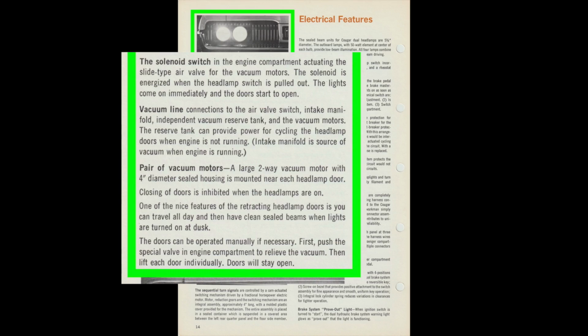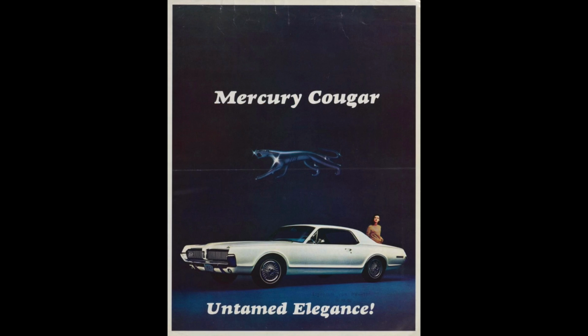One of the nice features of the retracting headlamp doors is you can travel all day and then have clean sealed beams when lights are turned on at dusk. The doors can be operated manually if necessary. First, push the special valve in engine compartment to relieve the vacuum. Then, lift each door individually. Doors will stay open.